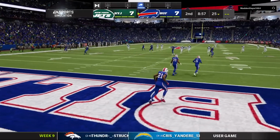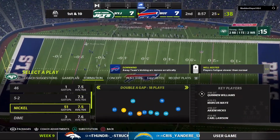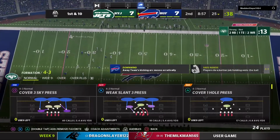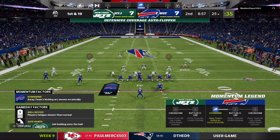And no return on this one as the fair catch is signaled for and taken. The Bills take over 1st and 10 at their own 25-yard line. Buffalo offense ready to go for their next drive.